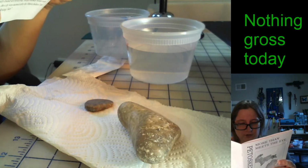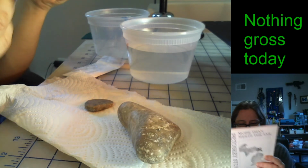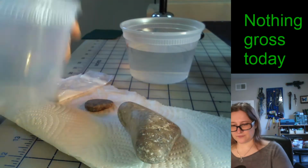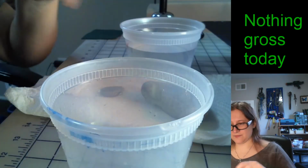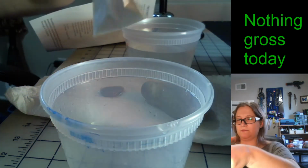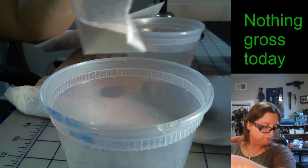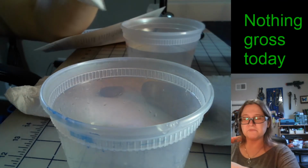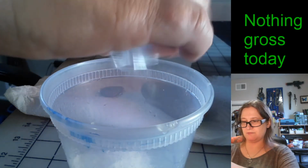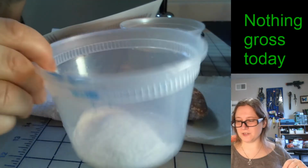Place a cloth and your stone in water. Wring out the cloth. Mix a small amount of water with the polish until it's the consistency of toothpaste. So I have my little packet of polish here. Okay, so I'm just going to use the whole thing of polish. It doesn't say anything about using gloves, so I'm not going to worry about it. Don't eat it. Sure, I could be more cautious, but whatever.